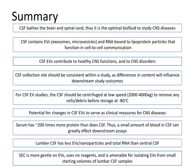And to remind you, serum has about 200 times more protein than does CSF, so even if you have a small amount of blood in the CSF, it can greatly affect downstream assays, particularly if you're looking for proteins or proteins on EVs. In that vein, lumbar CSF also has less EVs and nanoparticles and less total RNA than does central CSF. And finally, we prefer to use SEC for isolation of EVs. It's more gentle, it uses no harsh reagents, and it's amenable for isolating EVs from small starting volumes of lumbar CSF, such as what you would get from a biobank.